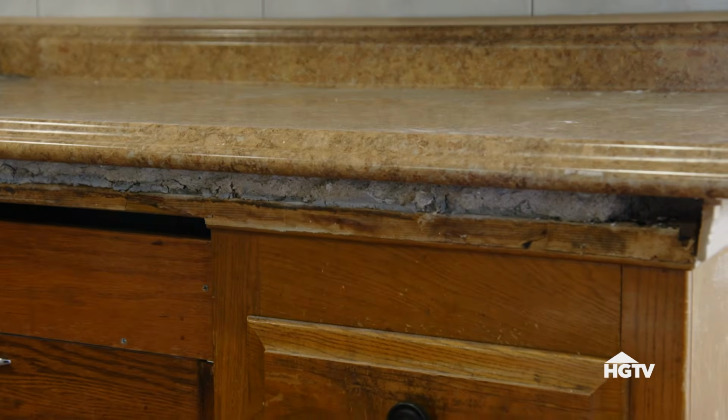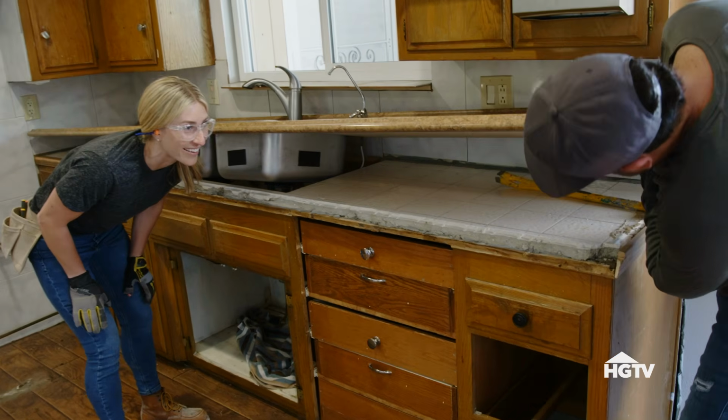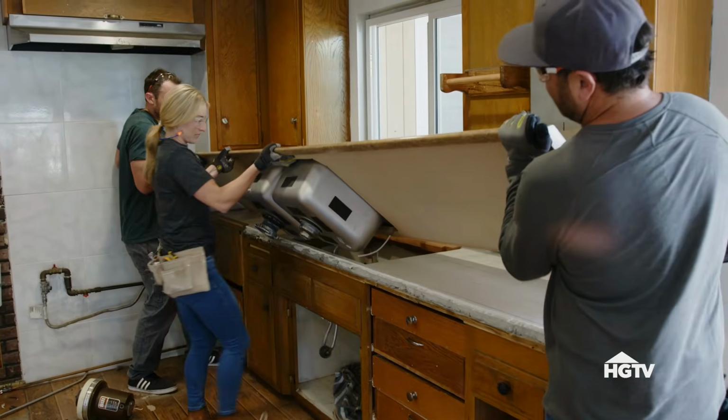What the heck? What do you see? It's tile. What? There's a whole other kitchen under here. Hey, David. Thanks, guys.